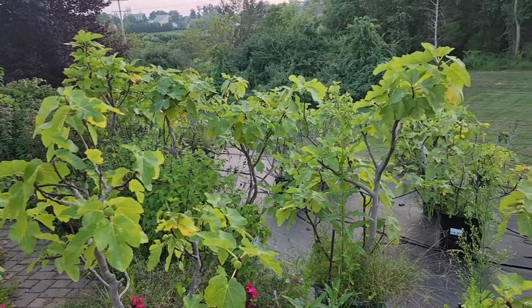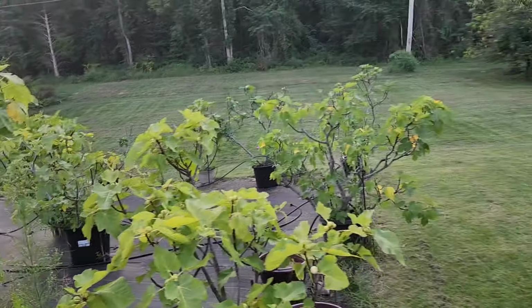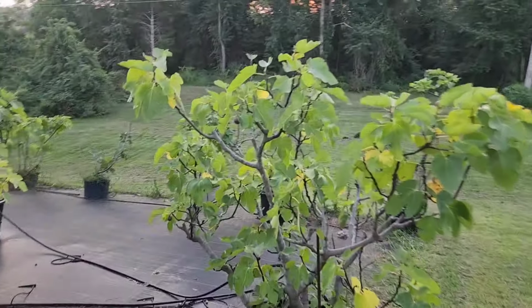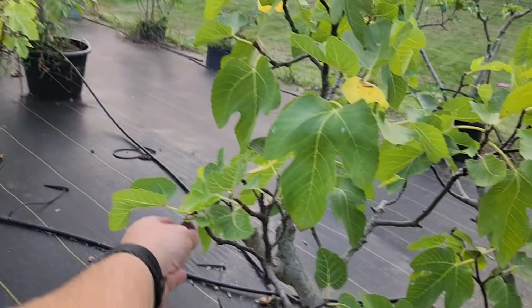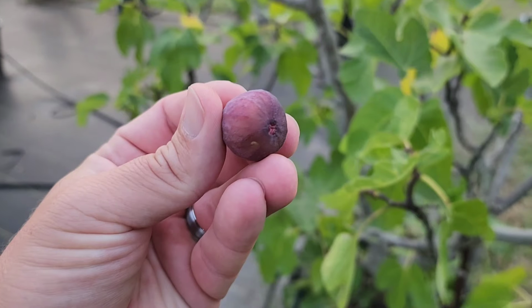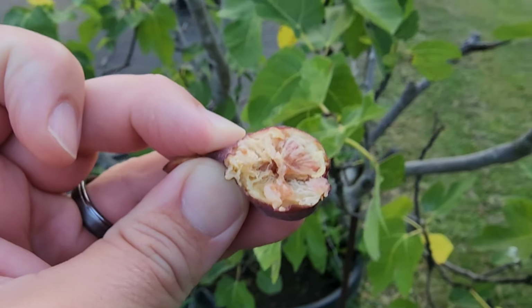So summer's in full swing. It's late August, and figs are starting to ripen. If we go down here and take a look, my improved Celeste is just about wrapping up. Birds got a majority of them, but you can see there are a few left. This guy fell right off my hand. Little guy, let's see how he tastes. Not too bad, not great.